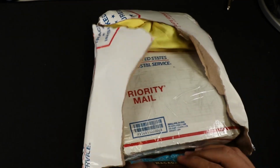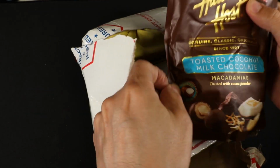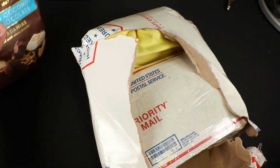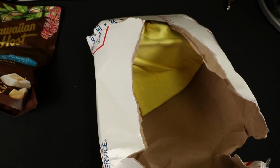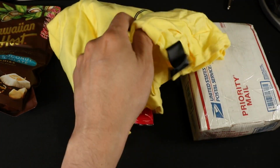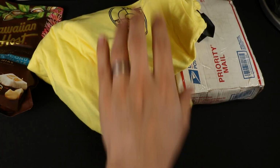We got, ooh, these are going to be all melted. So these are going to have to go in the fridge, but this is awesome. Hawaiian Host, yeah, they're definitely going to be melted. It's nice and warm here in New Jersey. Okay, so that has an address on it too. And, ooh, included a, oh gosh, what is all this? Is this Hawaiian sand? What is this?